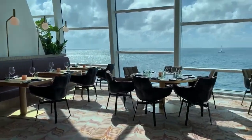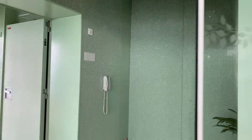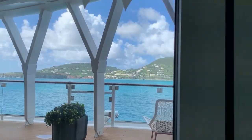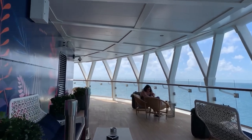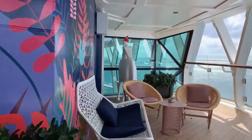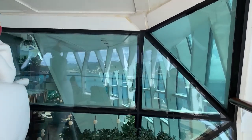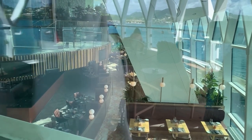Okay, let's go back up to deck 5 and show you the outdoor space of Eden. There's automatic doors here that go outside. This is the opposite side from where the Eden Cafe outdoor dining was. And again, lots of space. Very pretty out here. And it ends here with the glass wall. And you can see the inside of Eden from here.